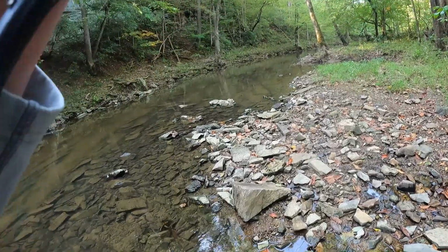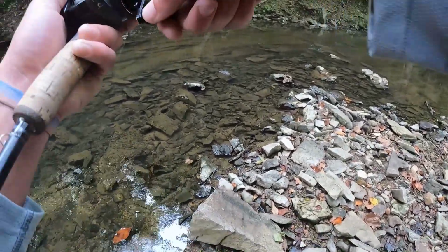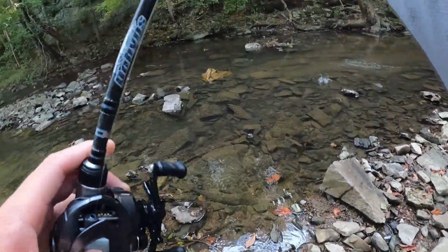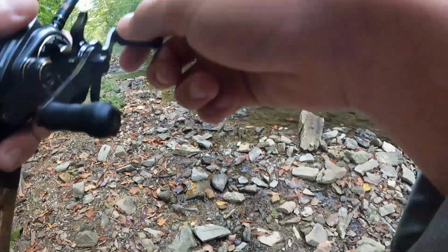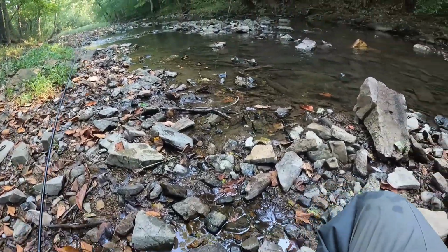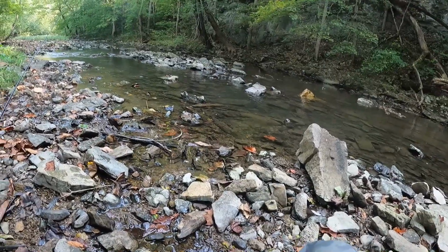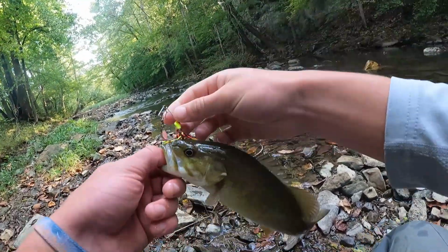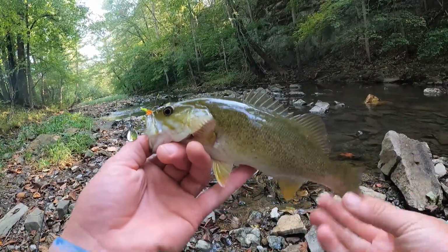There we go. Yeah, good one. Yes, I think it's a smallmouth. Yes, come on, don't come off. Come on, get on the bank, get on the bank. There we go, guys. Hooked in the nose.